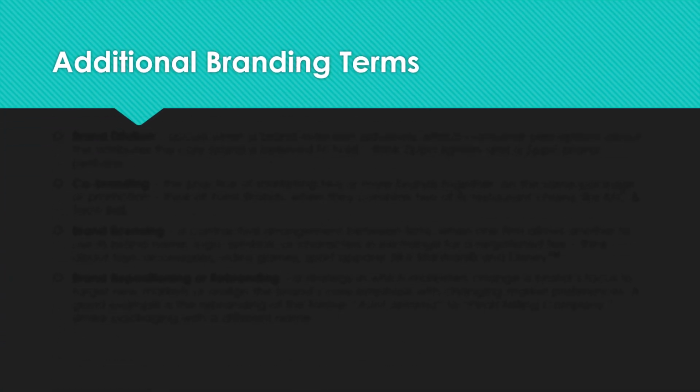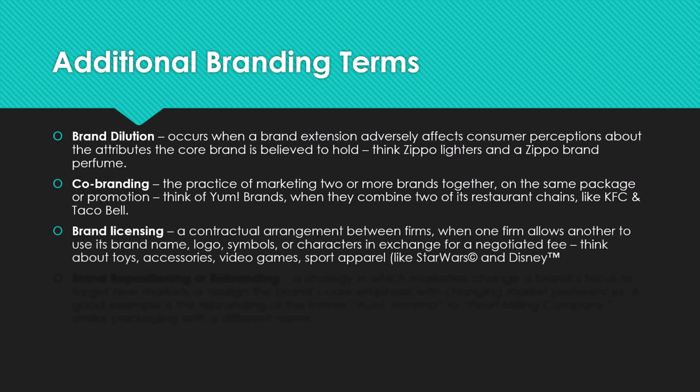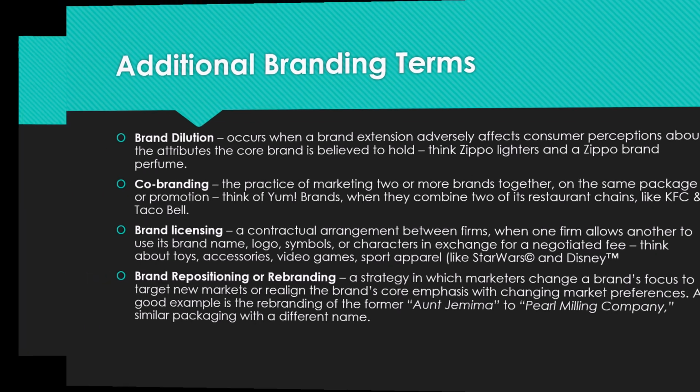So additional important branding terms are brand dilution, co-branding, brand licensing, think video games, Star Wars, sports, Disney, etc. And then you have rebranding. Aunt Jemima into the Pearl Milling Company is a good one. Similar package, so it still gives you that bit of nostalgia, but they don't have as much heat as they did, which was the reason for the rebranding in the first place.